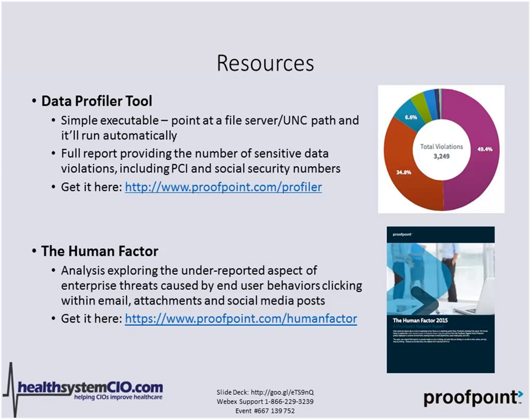And the Human Factor is really a study that we put together that's all about understanding end user behavior, what it is that they click and why they ultimately click on malicious links. You're going to be better equipped to handle breaches, malicious insiders, outsiders, et cetera, if you understand your end user behaviors. At the end of the day, social engineering is a huge aspect of this.